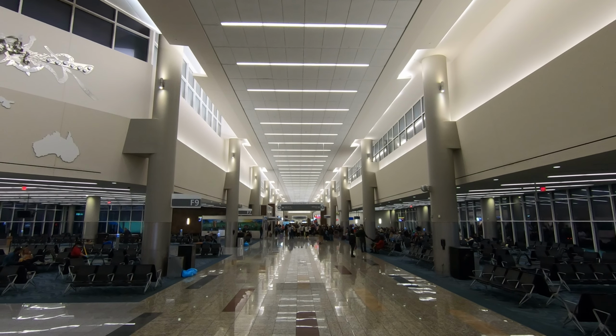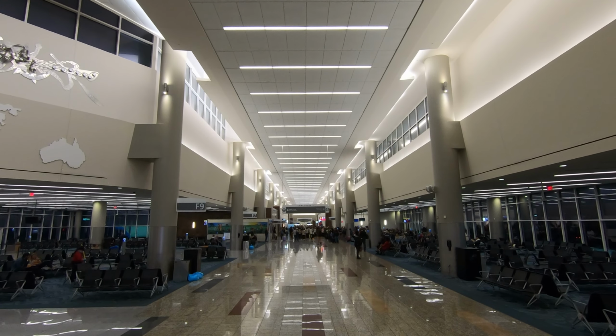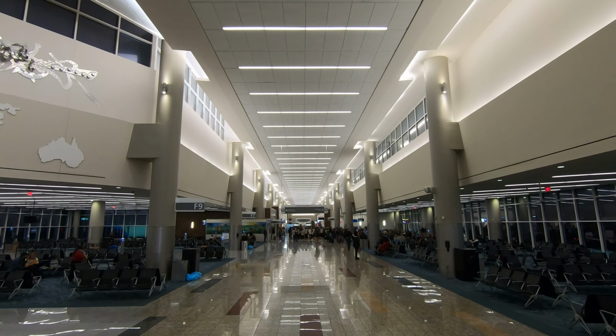ATL is one of the few airports these days whose airside remains open 24 hours a day for folks catching a connecting flight the next day. If you find yourself at ATL overnight after you missed a connection or there was some other travel mishap, or even if you intentionally scheduled it that way, you won't be alone.